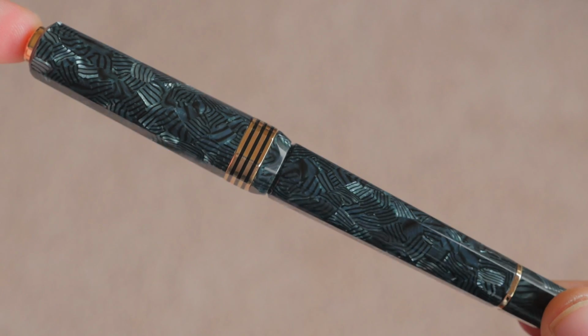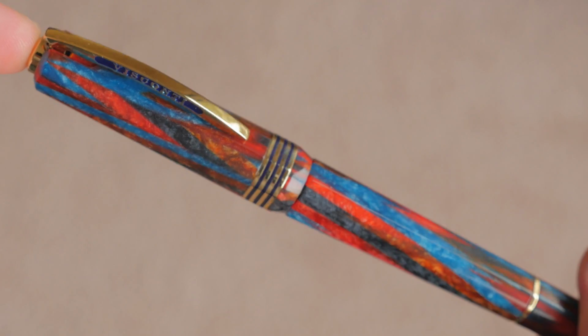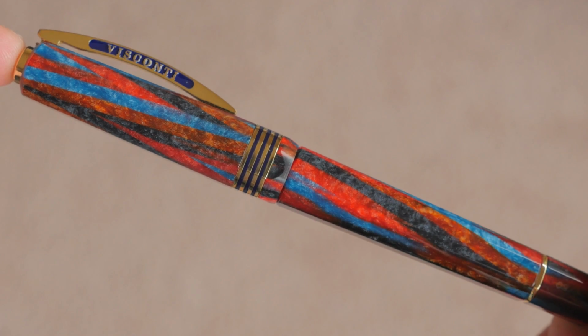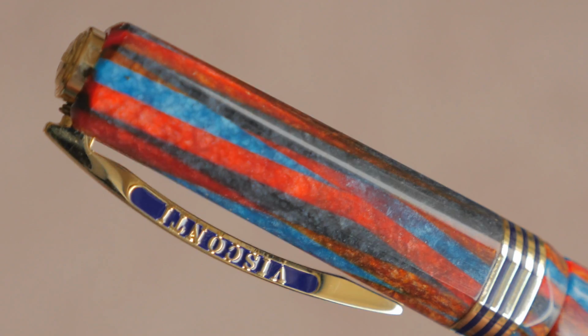Now there's 3 models made in a variety of materials and trim colors. The first is the Opera Master in Candy Striped Green Celluloid, or also available in the Southwest Celluloid. Both available in sterling silver, yellow gold vermeil, or rose gold vermeil trims. Each material is limited to 10 pens in each color for a total of 60 Opera Masters.